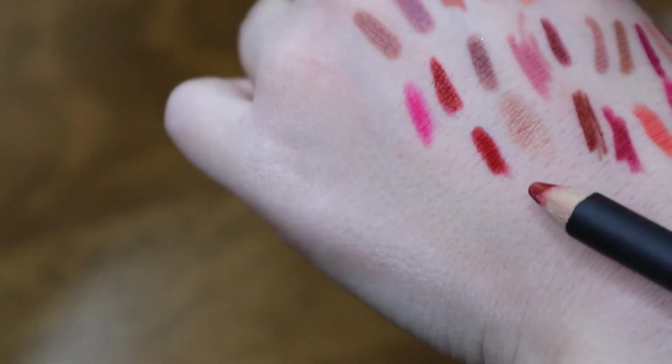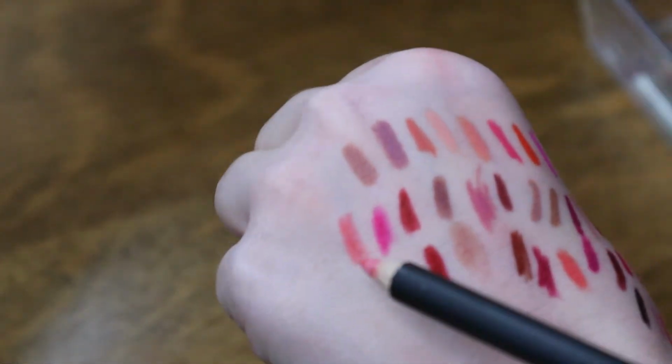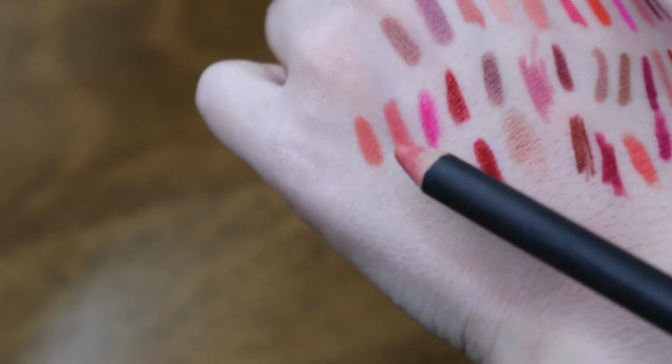Talking Points is like a super beautiful, bright, bright pink. I've got Cherry. This one is my favorite red. Lasting Sensation is a bright kind of coral orange. Fruit Cocktail is just a little bit more toned down, not a ton though. This one I find more neon than this one.